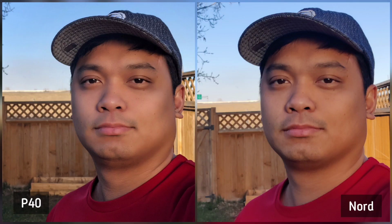Next is rear camera portrait shots. I reckon if you want to save money and you will just take photos of people, OnePlus Nord will be sufficient, even in 2021. P40 is applying a little bit of smoothness while OnePlus Nord is sharp. Again, it's a tie for me.